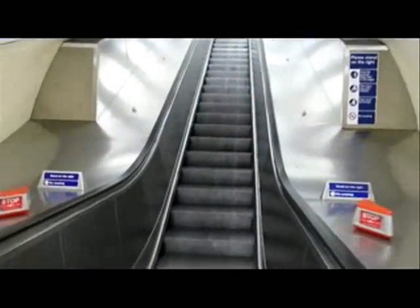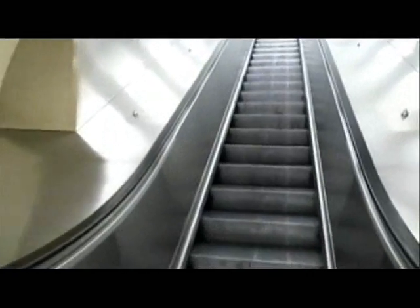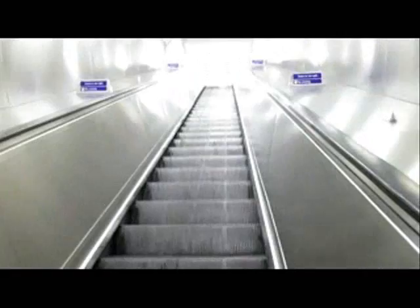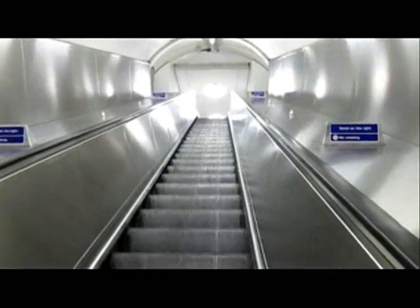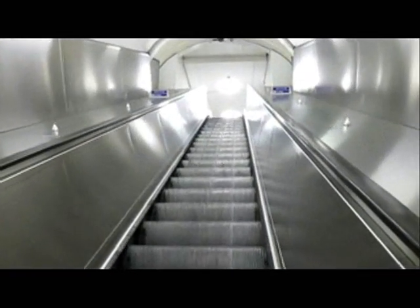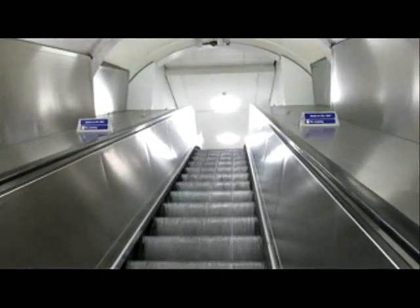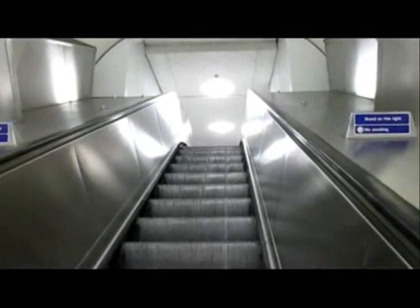Okay, another escalator for you. And we're now going to Blackfriars, where we will go up onto the high level and board a Thameslink service back to Bedford and then to Wellingborough.